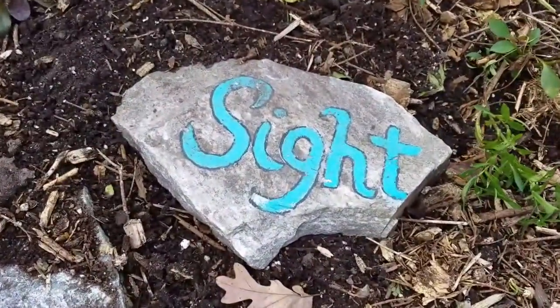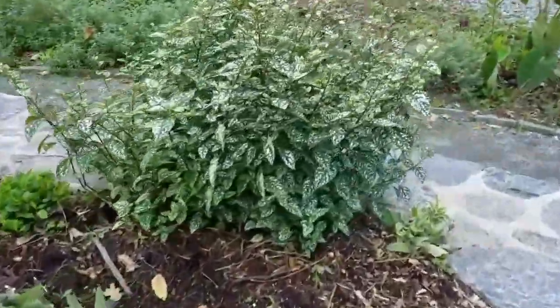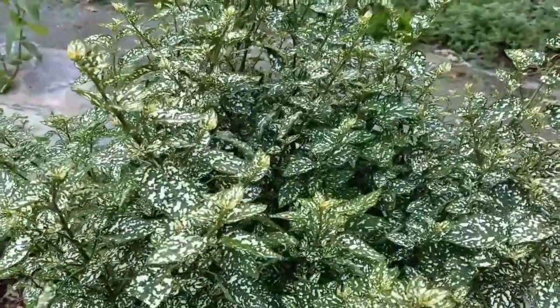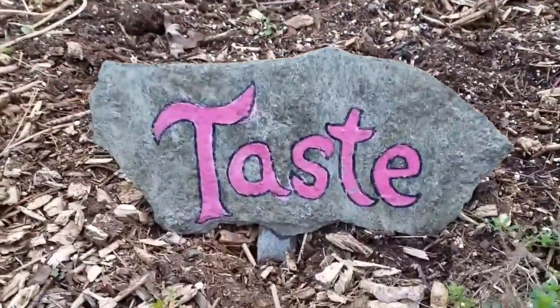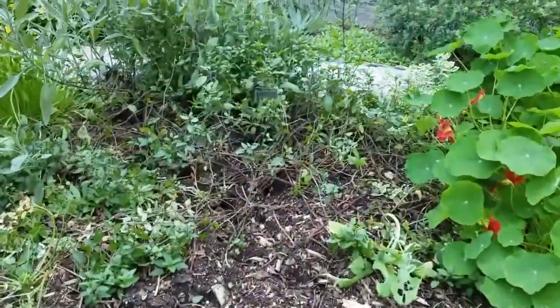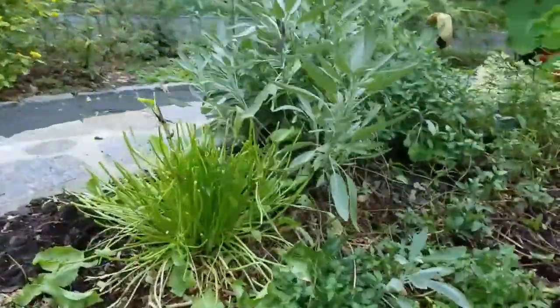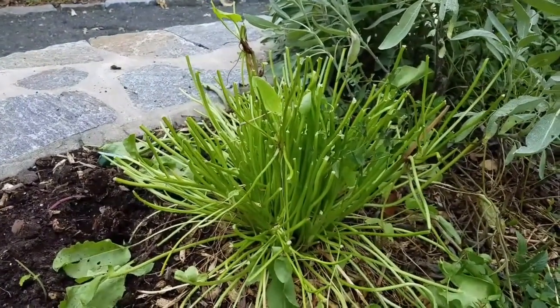We go to the sight garden. To tell you the truth, it's the end of the season, so a lot of the flowers are gone. But the sight was different types of sights and textures, as you can see here, different flowers. And we come over here to taste. A lot of these flowers are gone too, and I remember spearmint was in here. There was something here that the animals tasted, and it's all gone. I don't even know what that is.